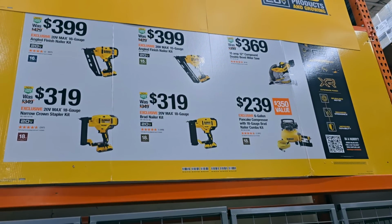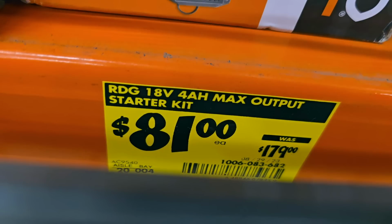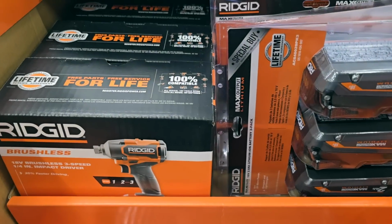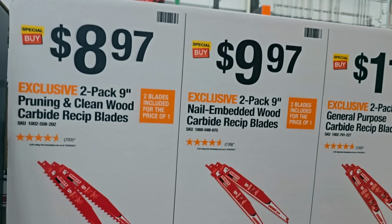Then we got the nailers. They're still running these deals on the nailers. I mean, not the killer deals, but they're pretty nice if you guys need the tools for work, actually. So 81 down from 179 for that. And then you got the impact driver, drill driver, brushless, $219. That's not a bad deal. You used to get a hammer drill with that one. Then you got the impact driver, 3-speed for $119, and 3-pack of batteries, $129. So not too bad for the impact driver and hammer drill.